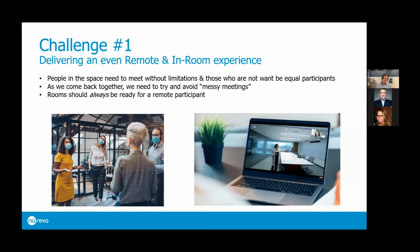And then I'm sure this is not news to anyone on here, but I felt it important to write. Rooms basically have to be ready to support a remote participant. Even as we all come back with hybrid here to stay, with new ways of working, new ways of connecting, we've got to make sure that no matter what, any space that is a room designed for meetings should be able to support an external remote participant.